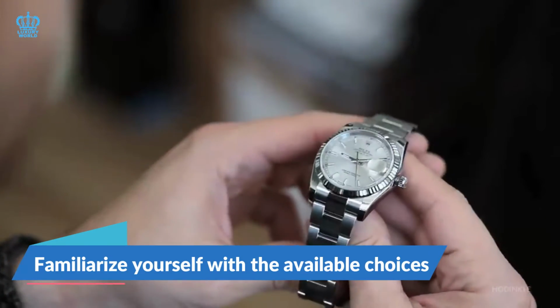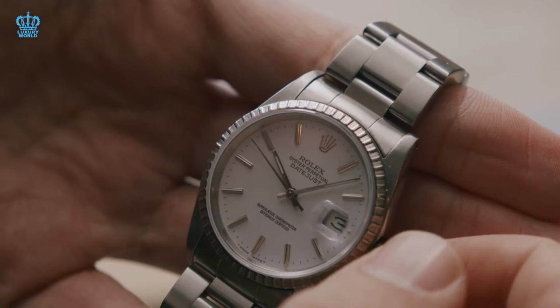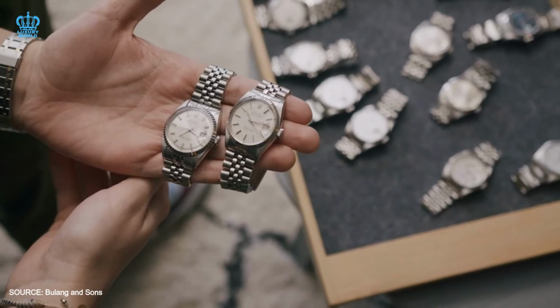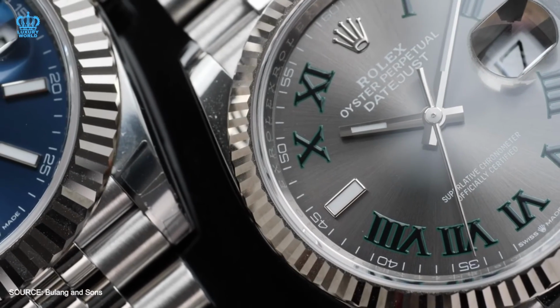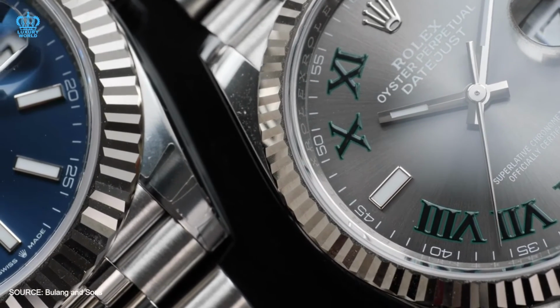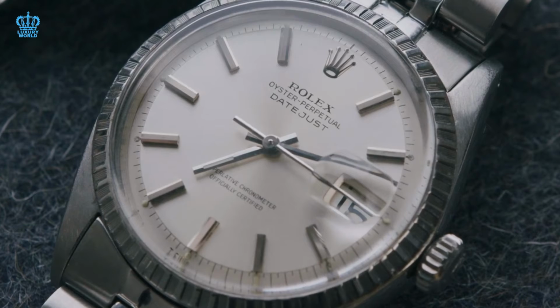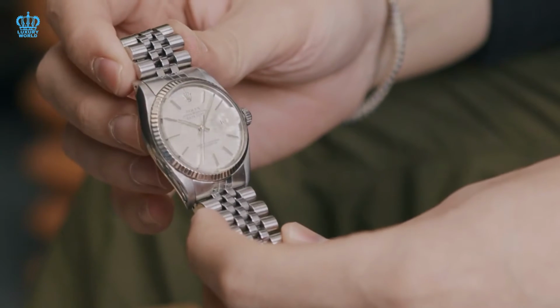Familiarize yourself with the available choices. It is essential to use filters to narrow down and discover the ideal Datejust for you. First, consider the size, a crucial aspect with a 5mm gap between the primary options of 36mm and 41mm. While a 38.5mm size may seem ideal due to the same movement used in both, it is important to choose the size that suits your preferences.